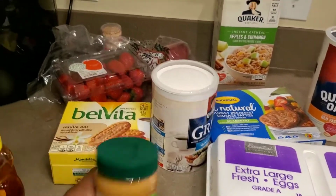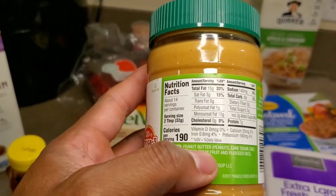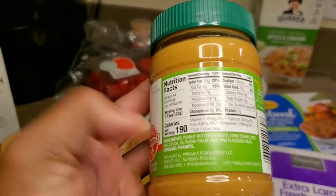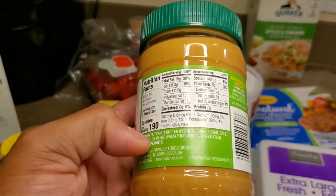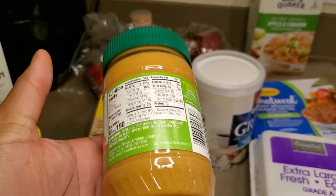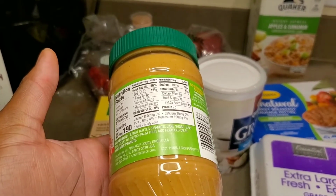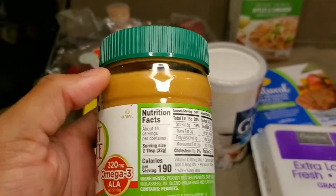And if you look at the labels again, you can kind of see it's not hard to read it. Look at this, peanut butter, sugar cane, salt. Oh my goodness, it's easy to read. Look at your other peanut butters, and there's like 30 to 40 different things they've added in there just for you to have peanut butter. It should be made out of peanuts. So it should be very simple and very easy to read. Most natural peanut butters will actually separate.